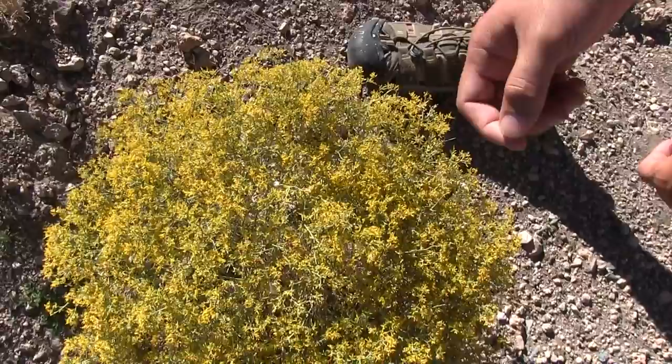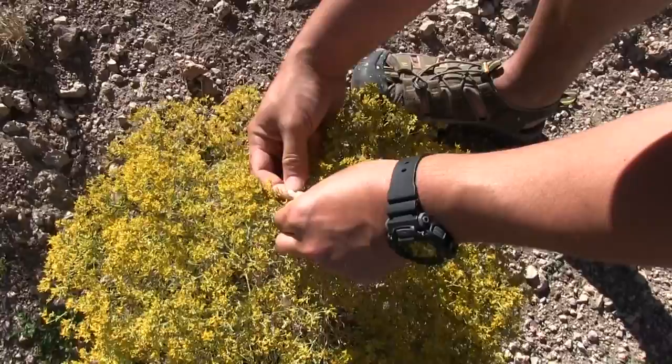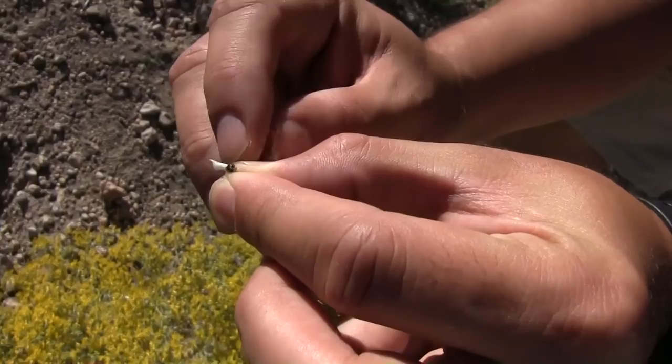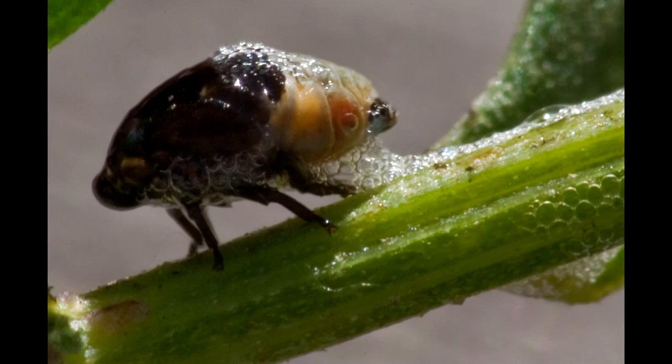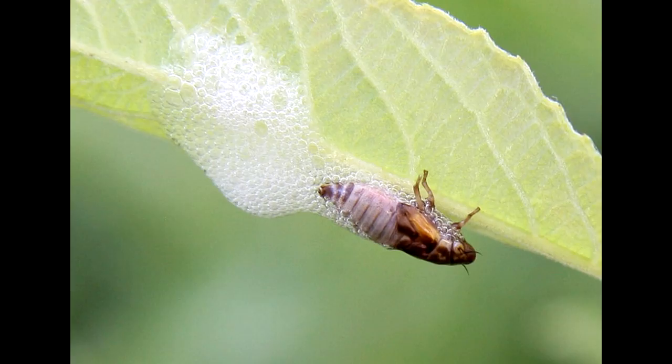So if I was to take this and kind of move it around, see that? Oh, yeah, black thing right there, or that little dot, that's the bug that's creating all the spittle. Right there. That's weird. Yep. And the spittle acts as kind of a cooling agent. It's liquid, so in the desert heat, it'll help cool the bug that's inside there. It's white, so it's reflective, reflects a lot of sun rays and everything.